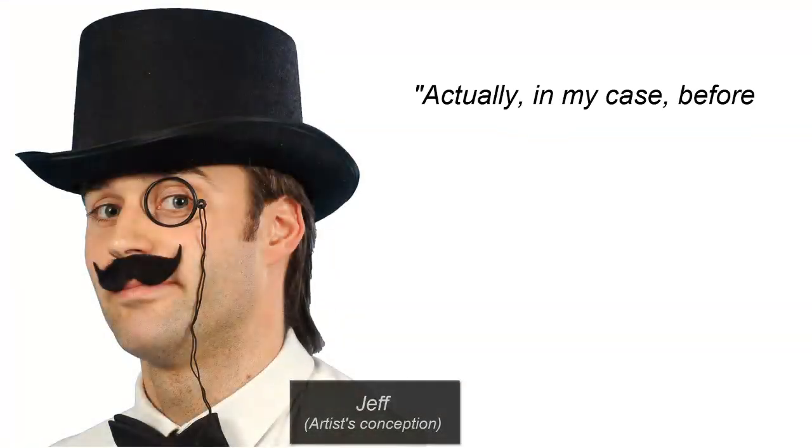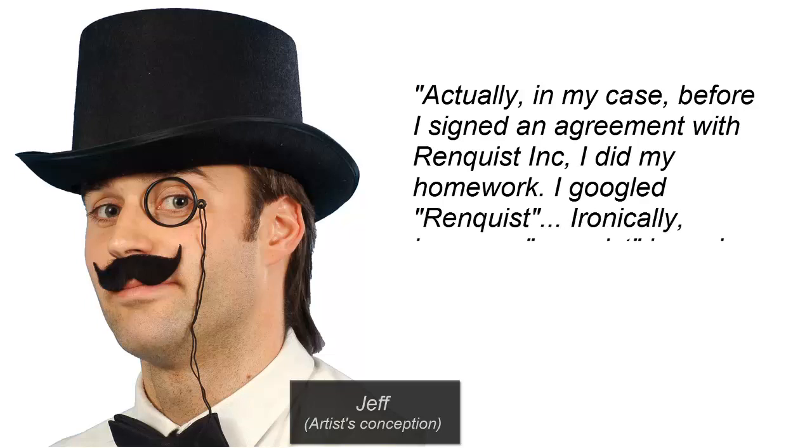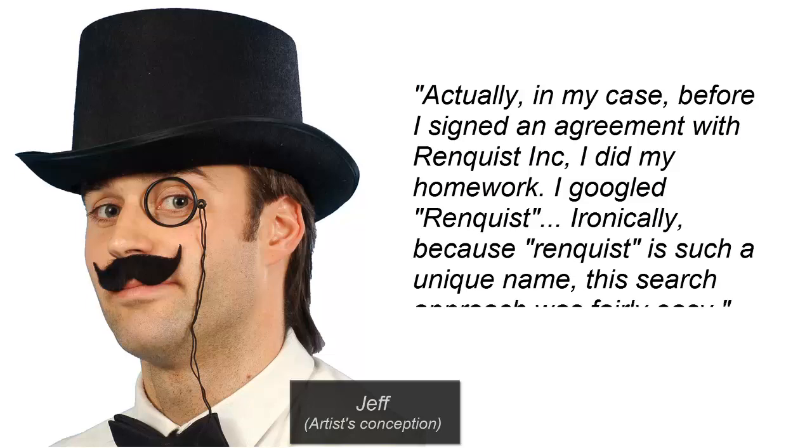Actually, in my case, before I signed an agreement with Rehnquist Incorporated, I did my homework. I googled Rehnquist. Ironically, because Rehnquist is such a unique name, this search approach was fairly easy.